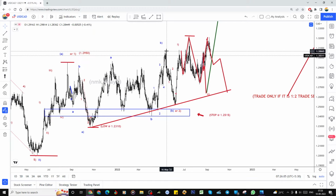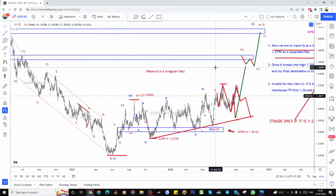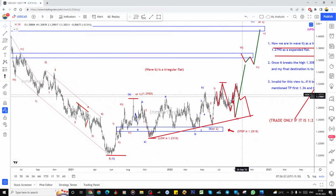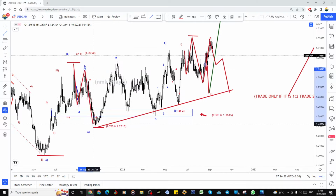So every time it's making a new high, it's making a 3-3 wave structure, and we are getting the rejection here. So here the correction is going on. How long will it take before it shoots up to the target of 1.36 or 1.4? But I need a little bit bigger correction here, expecting this one, because everything did the same thing we expected here.